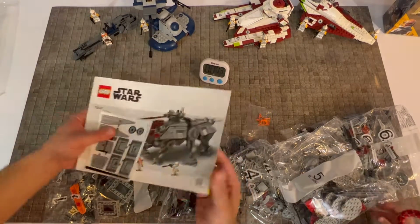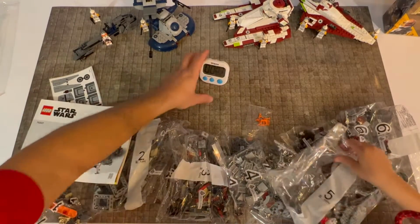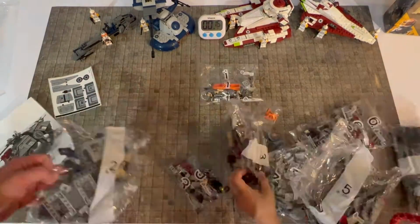All right, so we opened up the manual, and here we go. We got the timer going. All right, so we're going to put that back here, keep us honest.